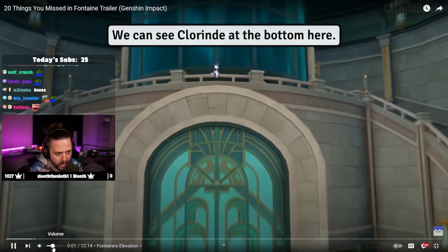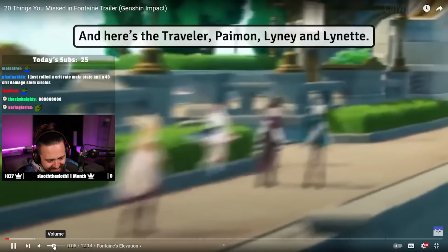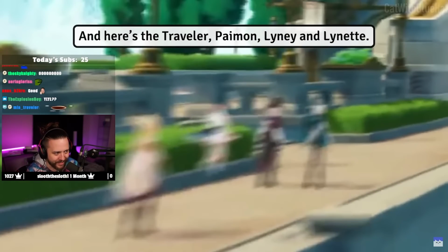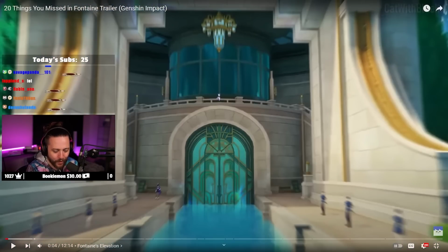Let's have a look. What did we miss? I'll read it all out. We can see Clorinde at the bottom here. Oh, I did miss that. And the Traveler, Paimon, Linny and Lynette. What the hell? Wait, number 1, I missed it?